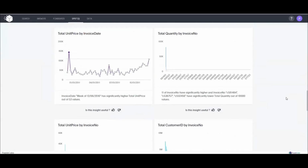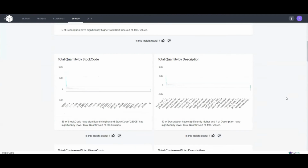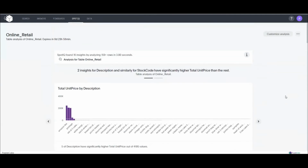We have covered most of the features, like the automated feature and the search feature, which is so powerful that it enables those business users who were earlier finding it difficult to adapt to these business intelligence tools or the analytics environment. Now with these kinds of tools provided by PurpleCube, the adoption rate of business users will definitely increase, and business users will be empowered to take their own decisions and make those quick decisions for their organizations.